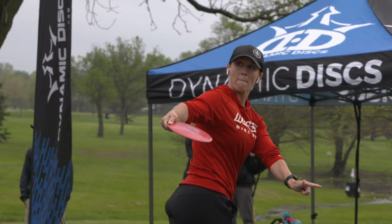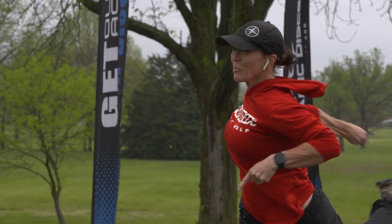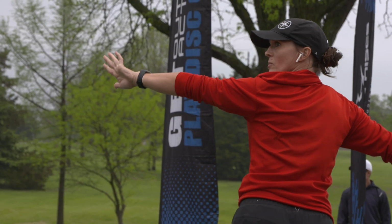Looking at Jen Allen ripping it up this valley. Destroyer. Look at the muscles in her forearm. Jeez. See the point with the offhand too? The pointer finger?